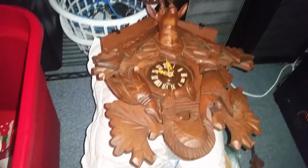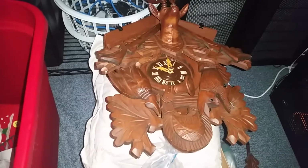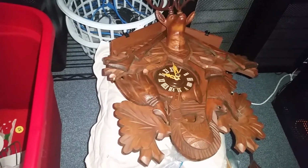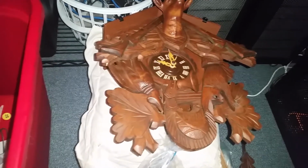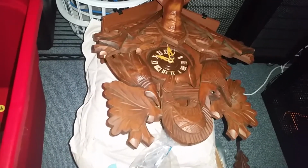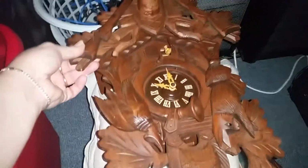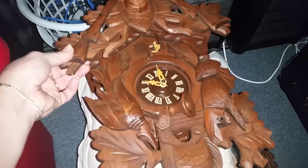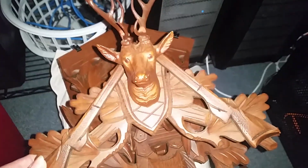It is not working. The man told me that someone pulled the chains at the bottom, you pull to wind it, too far and broke a peg off of one of the gears inside. So I am going to do some research if this should be parted out. This actually goes up here. If this should be parted out, or if I should just sell it as not working.